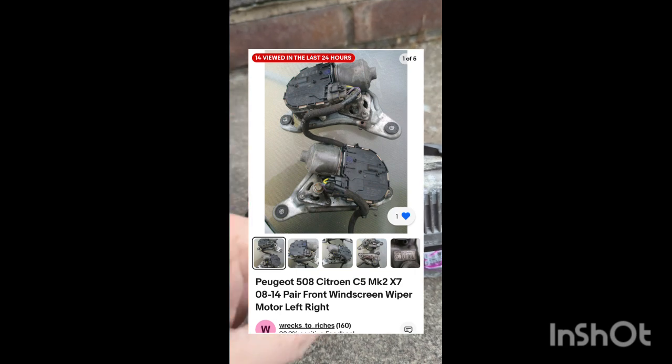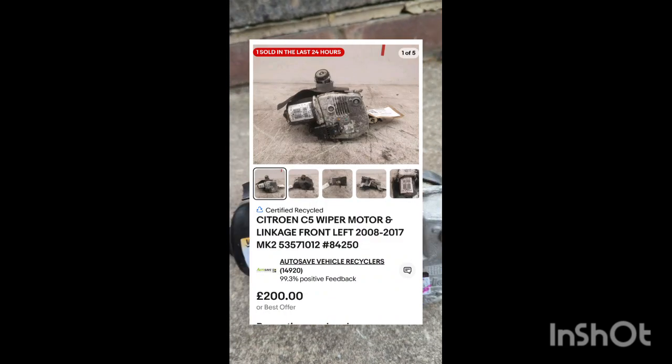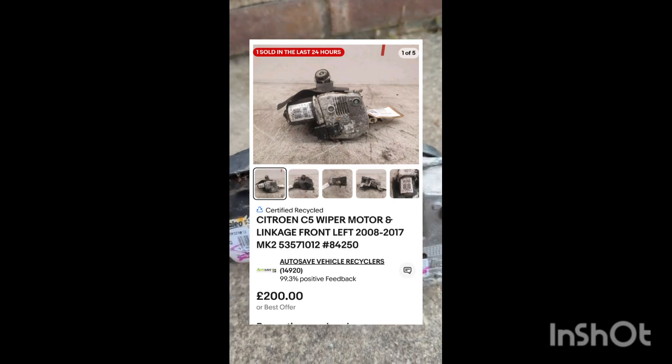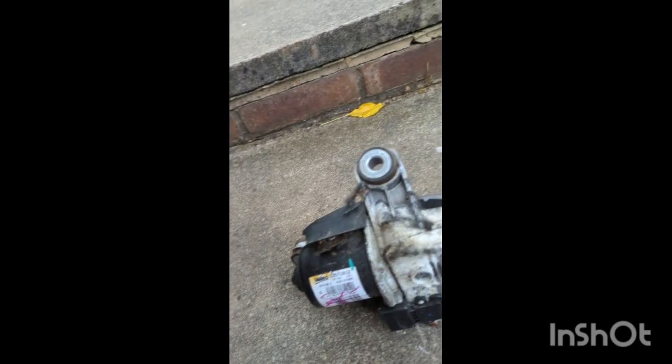But I'm obviously not going to get it done today now. Only a 5-minute job, but it's just getting the part now. So I'll have a look on eBay. I'll try and get one of them ordered. But might as well crack on and hoover the Astra out.